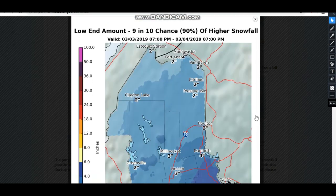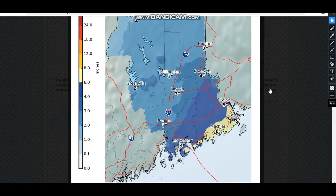If you know me, I'm a snow lover, and you might ask, why do you like looking at low end amounts? Because basically, I know I am guaranteed 100% this. I don't want to take it for granted, but basically I'm guaranteed this.